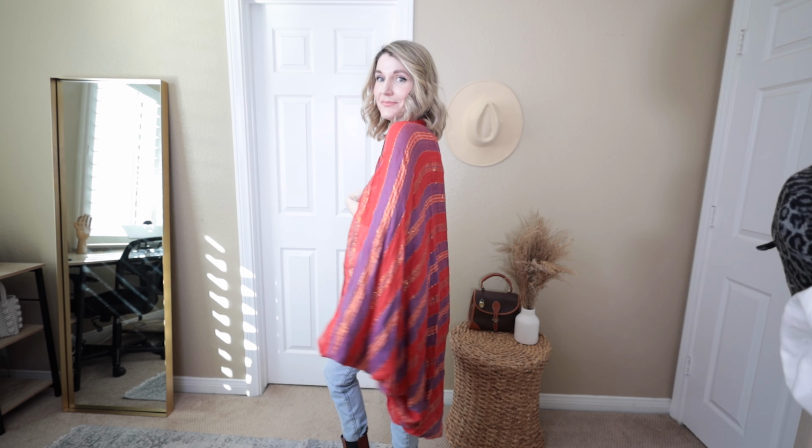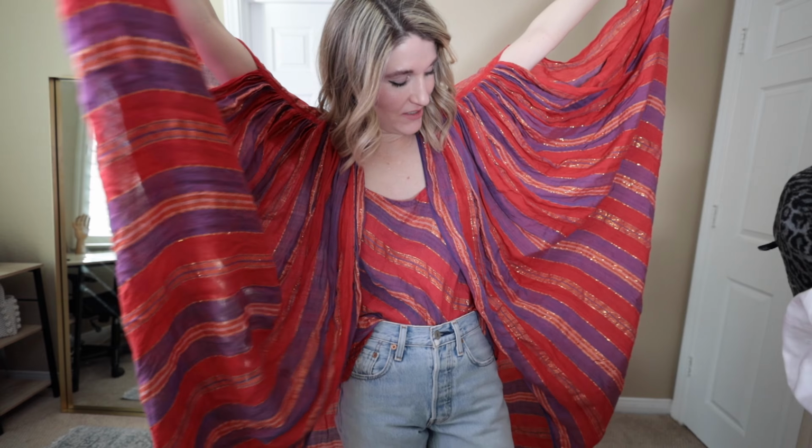But long story short, I do absolutely love that piece. I'm so excited about it. I think it is absolutely beautiful. The lurex detail on it, just everything. It is a masterpiece, and I am so thankful that I found it, and I hope it goes off to a really good home. I feel like this is straight out of a 1970s music video. Stevie Nicks, who?